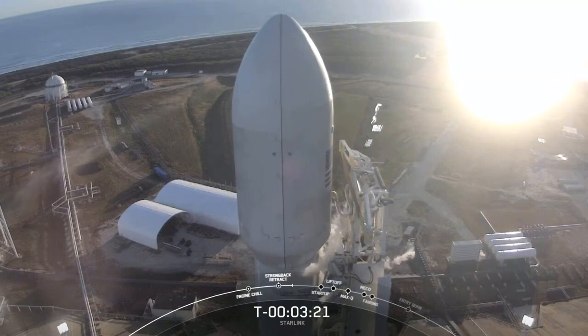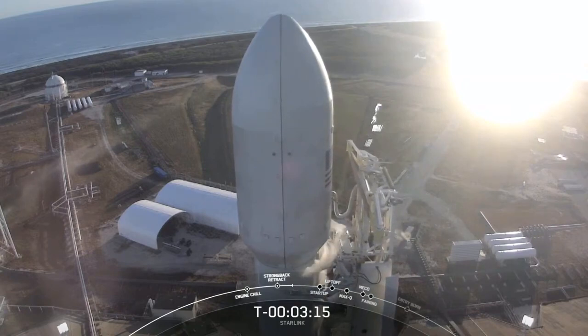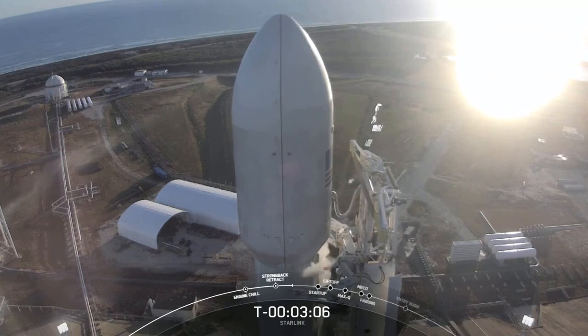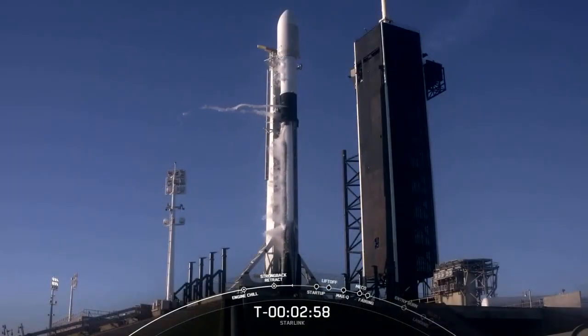Now, the first and second stages are both nearly fully loaded with 1 million pounds of kerosene fuel and liquid oxygen. Super chilled liquid oxygen is our propellant oxidizer, and as I just mentioned, it's what's creating those white clouds that you can see right there on your screen. That happens when it's exposed to the warmer ambient air. First stage should finish prop loading in a second here, and second stage at T-minus 2 minutes.